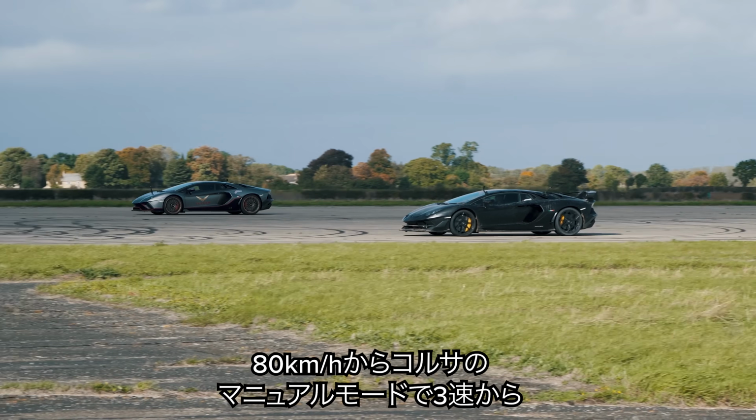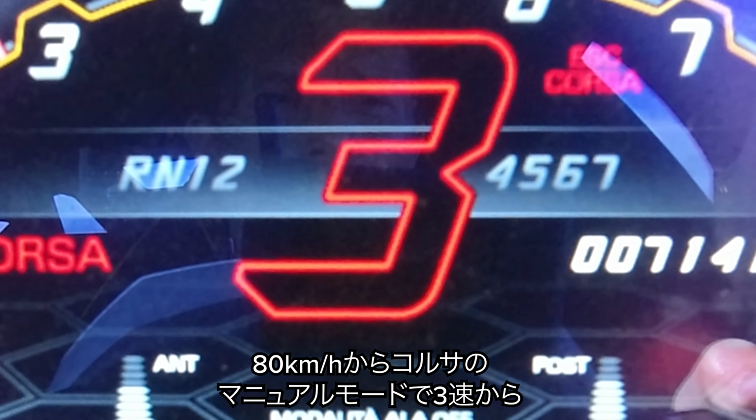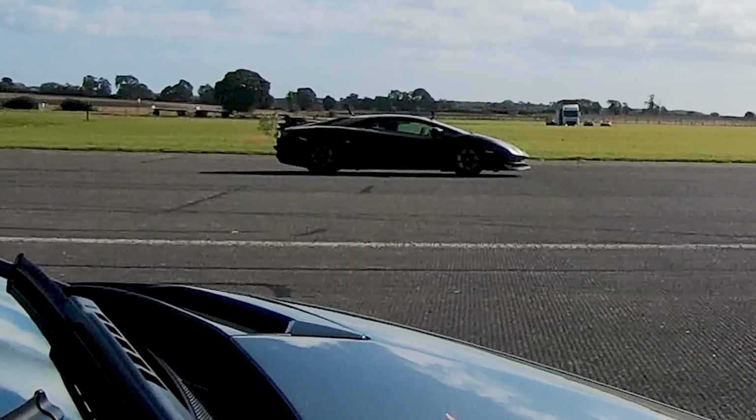Okay then, another race from 50 miles an hour. Corsa mode, but in manual mode for the gearbox. 3rd gear roll on. Here we go. 3, 2, 1, go. Come on.